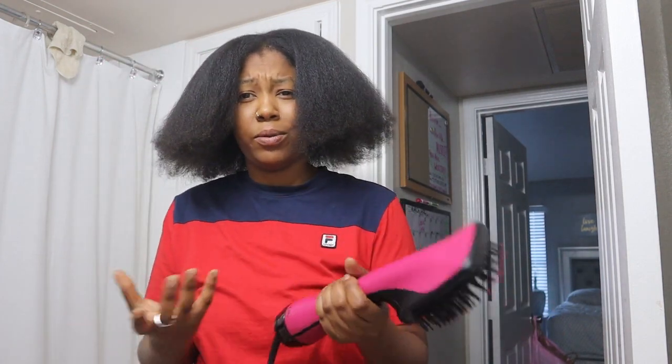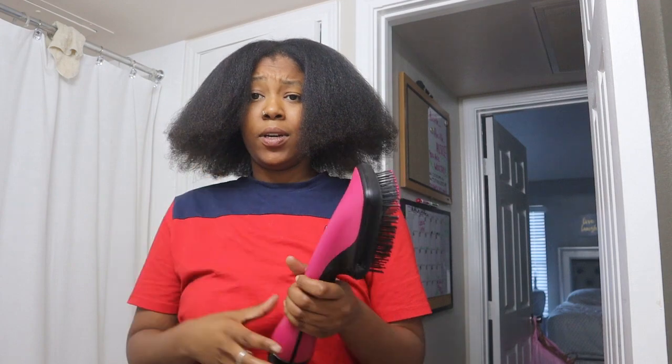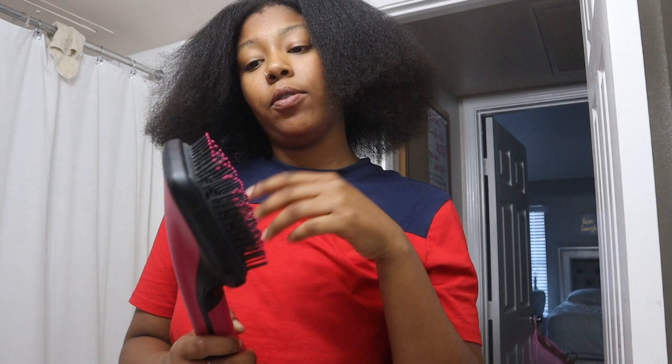You want to normally hold it and use it like a brush, but it's just kind of hard to hold when I'm using it. It gets difficult to hold, it makes my hands hurt. The thing gets hot. I do dry my hair on the high setting, but it gets burn-your-hand hot, okay?